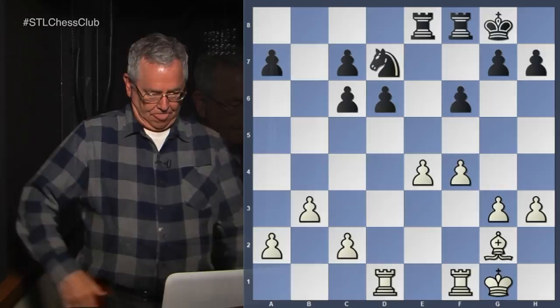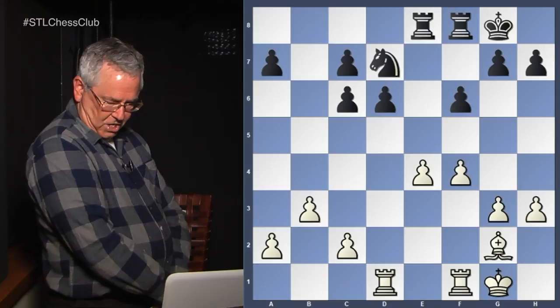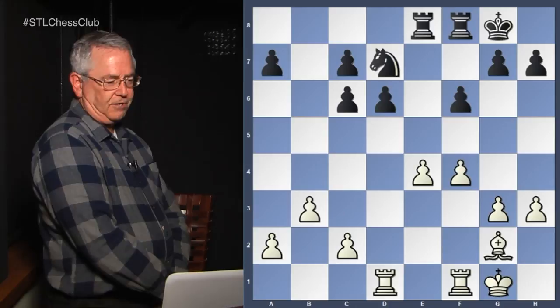Okay, it's white to move and win. Now, let's look at the position. Are the pawns even? Numerically, they are even. Whose pawns are in the more aggressive position, white or black? White. Black's clearly in a defensive position, isn't he?